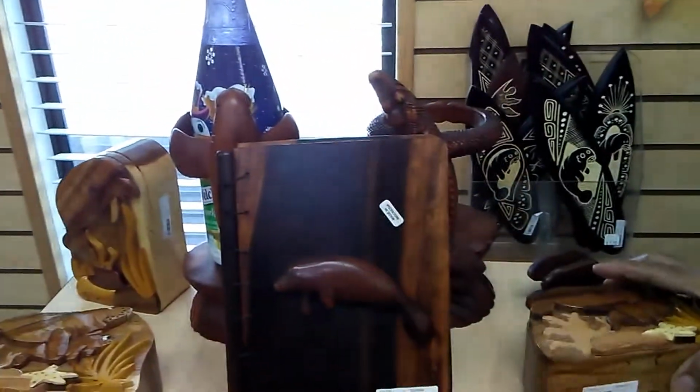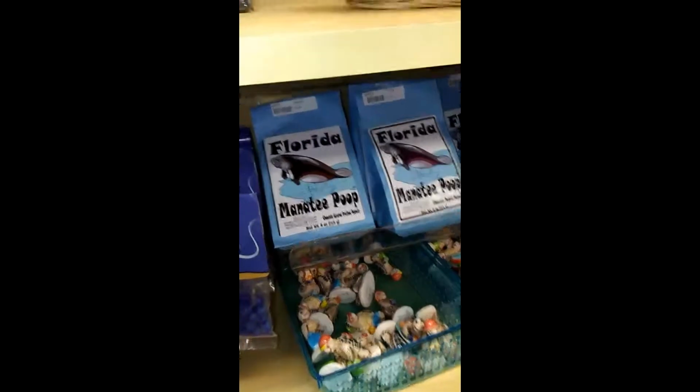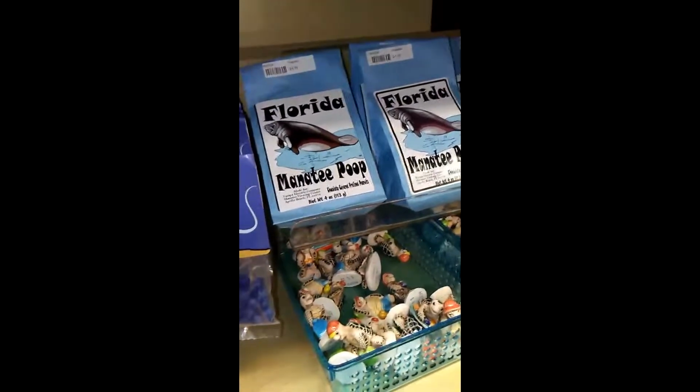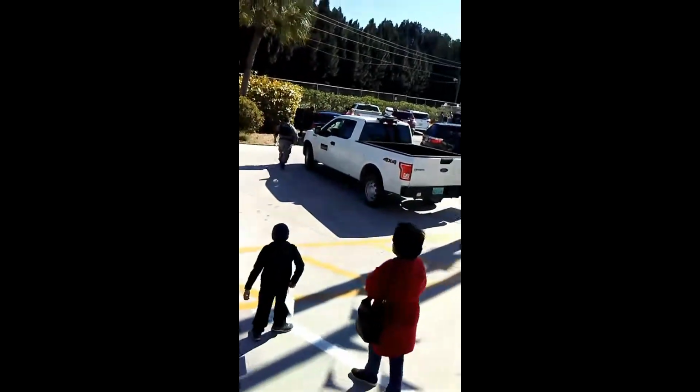Creativity. I love it. What's on this bag right here? You know what the top word is? The Manatee pole. Nope, two O's. Oh, not pole. Poop. Ew. Manatee poop. Got in trouble. But it wasn't us. This way, buddy. They're going to jail.